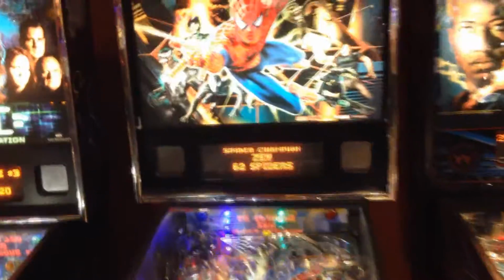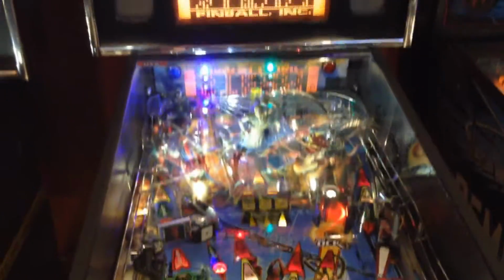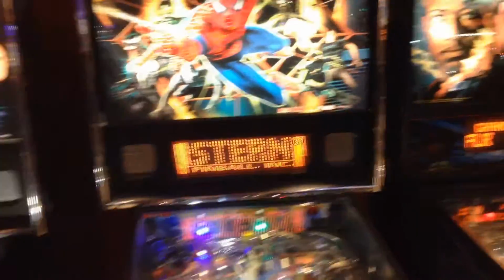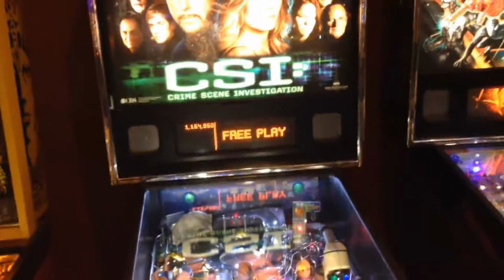One of my favorites, Spider-Man from Stern. Very good. This is the original one. Well, it ended up doing very good for them. They ended up making that limited edition Spider-Man Black. It's really, really cool. Next to it is Pat Lawlor's final game that he made, CSI.